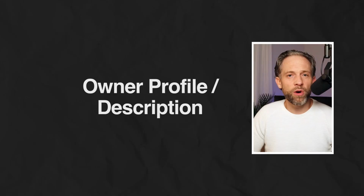Number 11, your owner profile or your owner description. So depending on the listing site, this could be a little less or more important, but I would say on Airbnb, it's probably the most important, Airbnb and VRBO. And sometimes it can really help sell your property, right? So make sure you have a good bio about yourself on your listing.